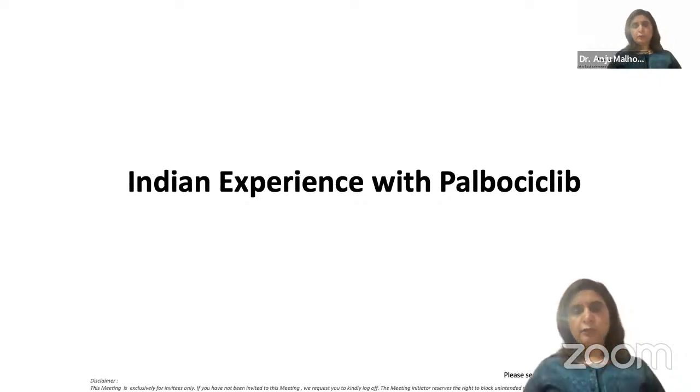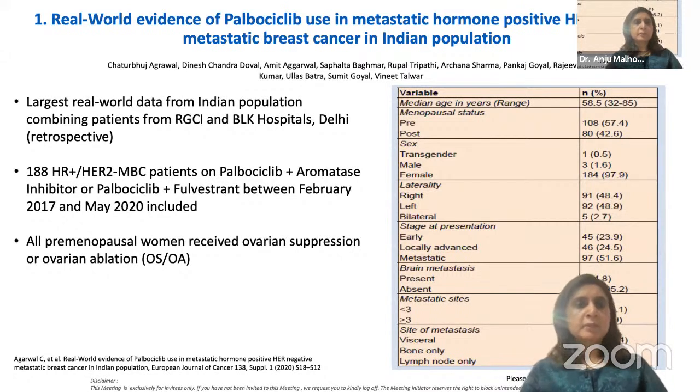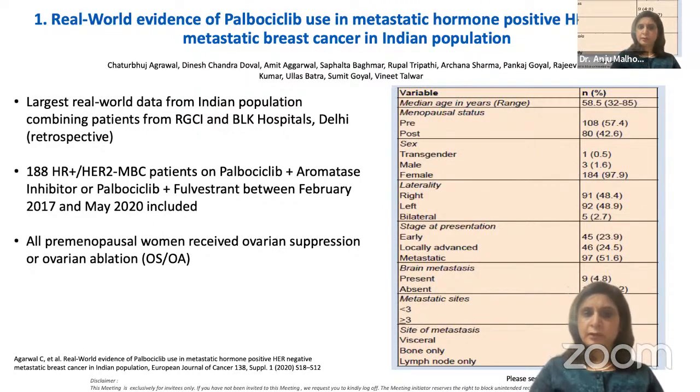So we have seen randomized controlled trial data. We have seen real-world data. Now we will see some Indian experience with palbociclib. This is the study done at RGCI and BLK hospital. This is the real-world evidence of palbociclib used in HR-positive, HER2-negative metastatic breast cancer in the Indian population. Here 188 patients were included, metastatic HR-positive, HER2-negative breast cancer patients who received palbociclib plus aromatase inhibitors or palbociclib plus fulvestrant between February 2017 and May 2020. Patients who were premenopausal received ovarian suppression or ovarian ablation along with this treatment.